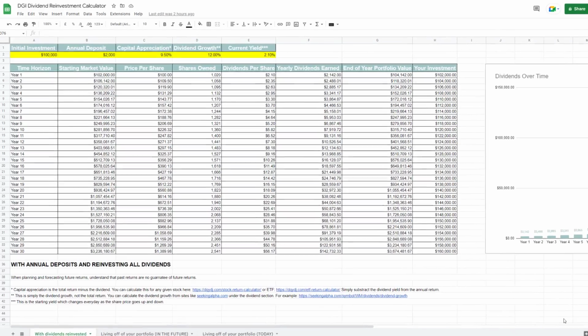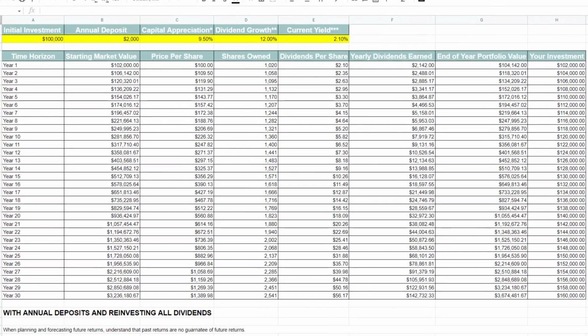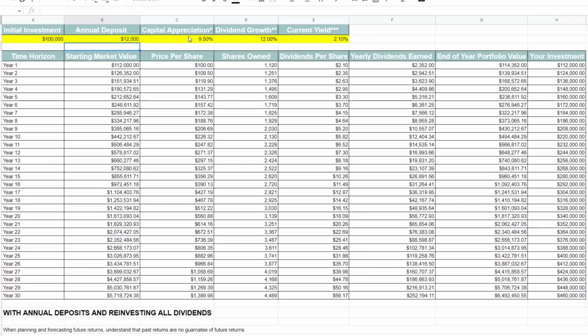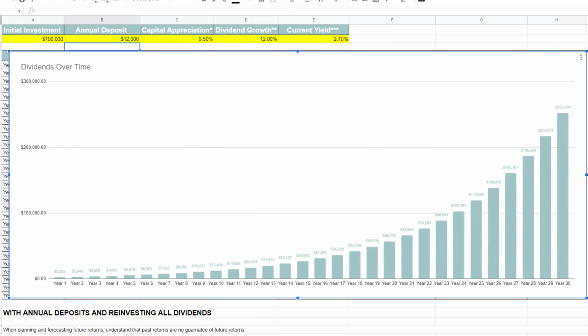But essentially, if you were to dollar cost average into DGRW, and let's say, for example, you had a starting investment of $100,000. This could be $10,000, it could be $5,000, it could be $1 million. It doesn't matter. You'd have to put it in for yourself. But if you were starting with $100,000 and annually investing $12,000, which is $1,000 a month, you then take in the numbers for DGRW. Let's see what the dividend income would look like over a period of time.